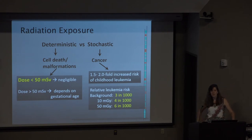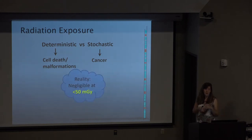And when I talk to patients, mainly what's been noted in the literature is that there is this increased risk of childhood leukemia in fetuses that have been exposed to radiation. And so that's the main risk. And it's a relative risk. So background radiation, your chances of your child having childhood leukemia are 3 in 1,000. When you get up to 10 milligray, which is kind of diagnostic level, CT mainly, 4 in 1,000. And when you get up to 50 milligray, it's 6 in 1,000. And so I don't like numbers either, so I just remember 50 milligray is kind of your limit. If you go above that, you're going to run into problems, and the two problems we just discussed. If you're less than 50 milligray, for the most part, you're okay.